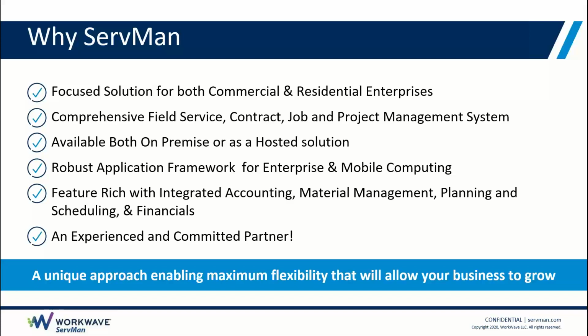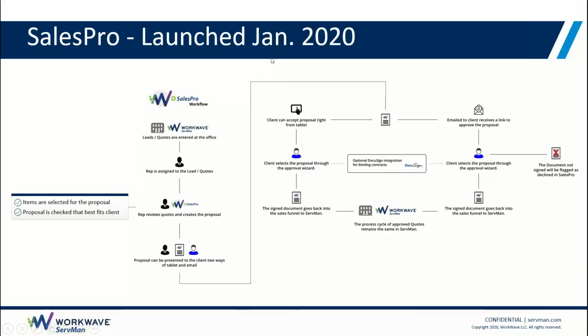So we're very consultative in what we do, and our goal, again, is to be able to make you as successful as possible, bring more sales, provide higher quality of service to your customers, simplify your internal processes, make you more profitable. Those are the things that we want to do as your partner. So think in terms of ServMan being really a unique approach that's going to provide the maximum flexibility that you need now and in the future.